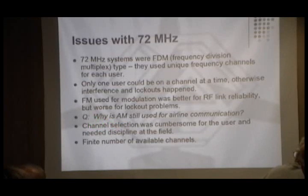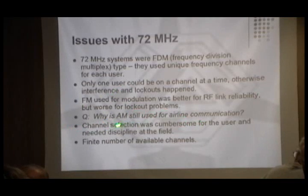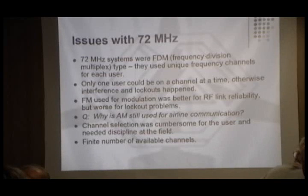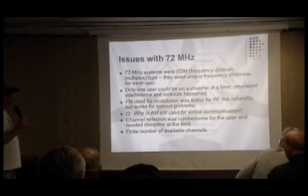Another one comes back up to the FM. In FM, like your radios, when somebody else gets on a channel, the strongest guy wins, right? They usually have a PLL in there, and if some guy's further away than you and he's got a stronger signal, it's going to lock up to his signal. Well, AM they use for that same reason, using voice comms, because if there's a guy taking off and he's talking to the tower and another guy that's 100 miles away is calling for a mayday, you can still hear it on AM. It'll mix both of them together so he doesn't get locked out. But AM has its own issues, but that's just kind of an interesting aspect of why they still use such simple technology for airline communications. With 72, obviously channel selection was cumbersome, you needed discipline, and we only had a finite number of channels.